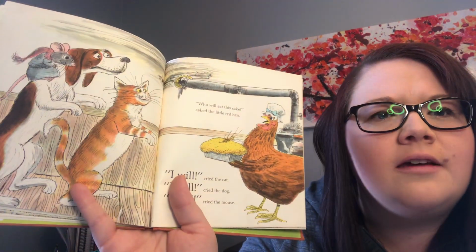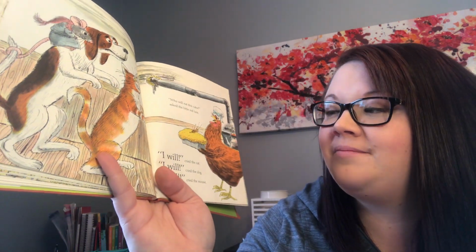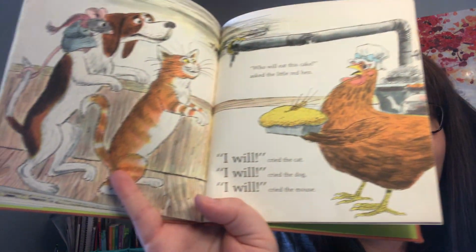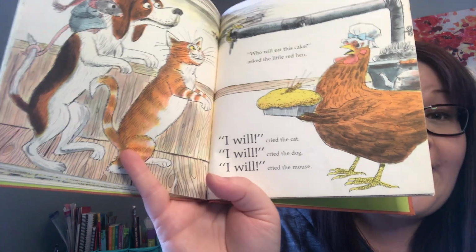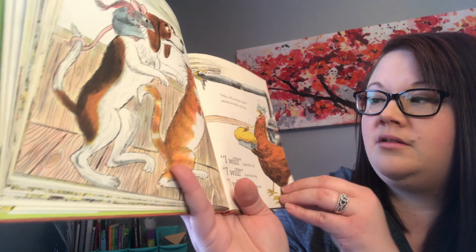Who will eat this cake? asked the little red hen. I will, cried the cat. I will, cried the dog. I will, cried the mouse.